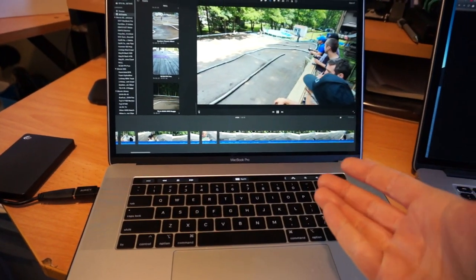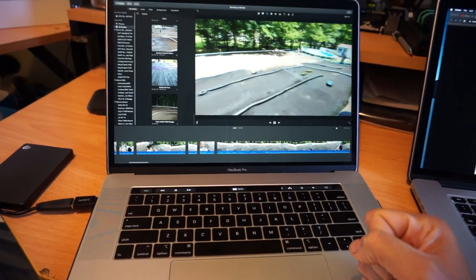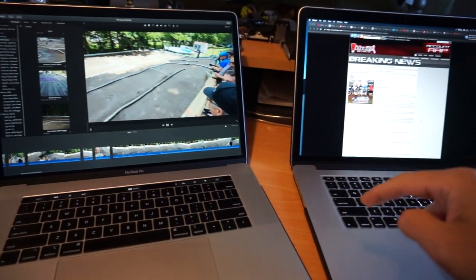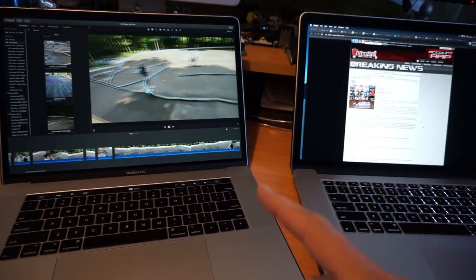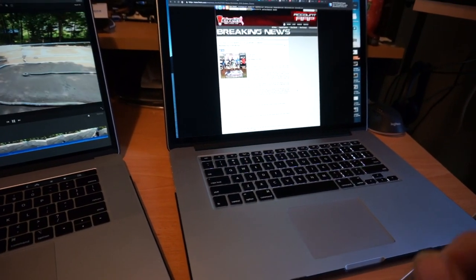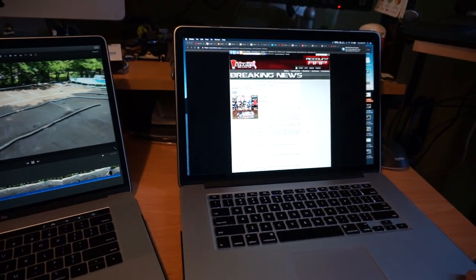I'm still within my return period of this machine, and even though I got a deal on it, I do think I'm gonna send it back. Just because when I'm using it day to day, I'm not noticing a big enough improvement of using this one over the 2015. And the 2015 was already an upgrade over my old MacBook Air.